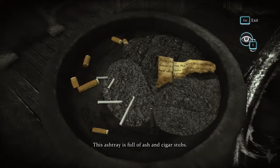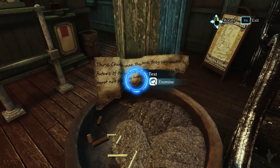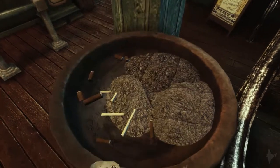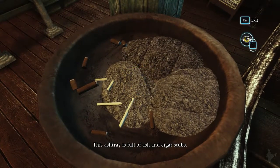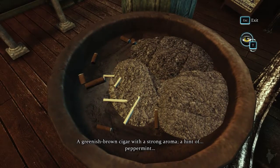This ashtray is full of ash and cigar stubs. Apparently, there was a conflict between the Mexicans and the Chileans. A greenish-brown cigar with a strong aroma, a hint of peppermint.